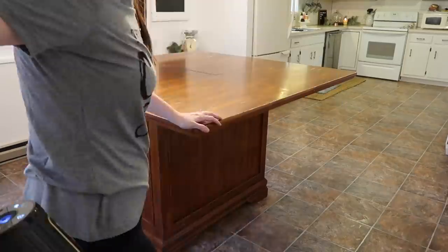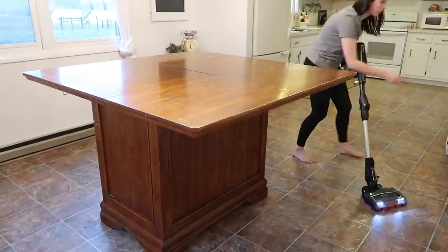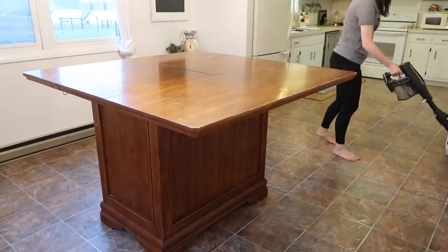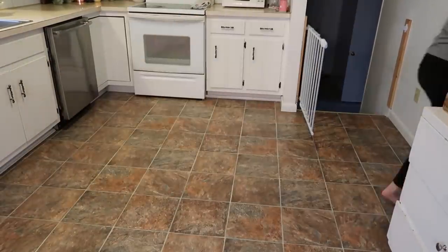And sometimes I use my broom, and since I got this Shark cordless that does such a good job on hard floors, I do use this too at times. It just depends on what I'm doing, or how bad the floor is, or what's on the floor that needs to be swept up.